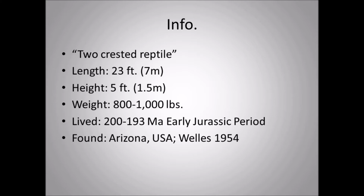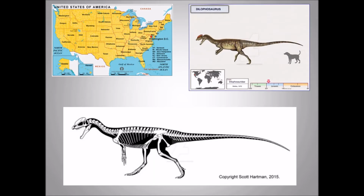But even though Wells thought it was actually a Megalosaurus back in 1954, it was renamed Dilophosaurus back in the 1970s. So some images right here.